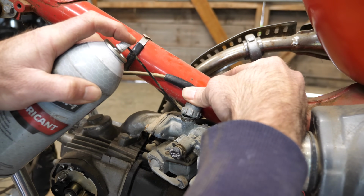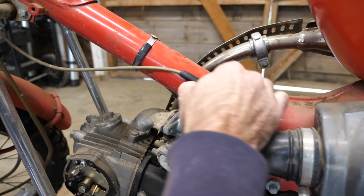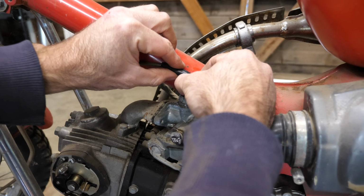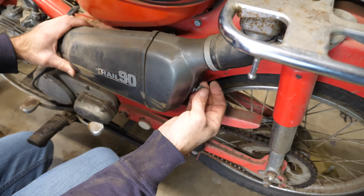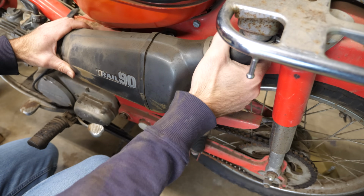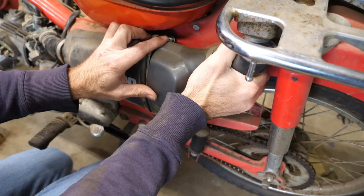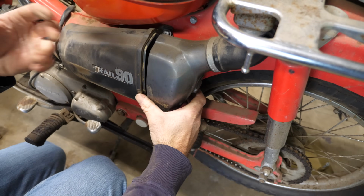Maybe some of this to help free it up. I think I'll let that soak in for a while and take apart the air box. Wonder what the air filter looks like. Any guesses? No, because I don't even know what it is made of.